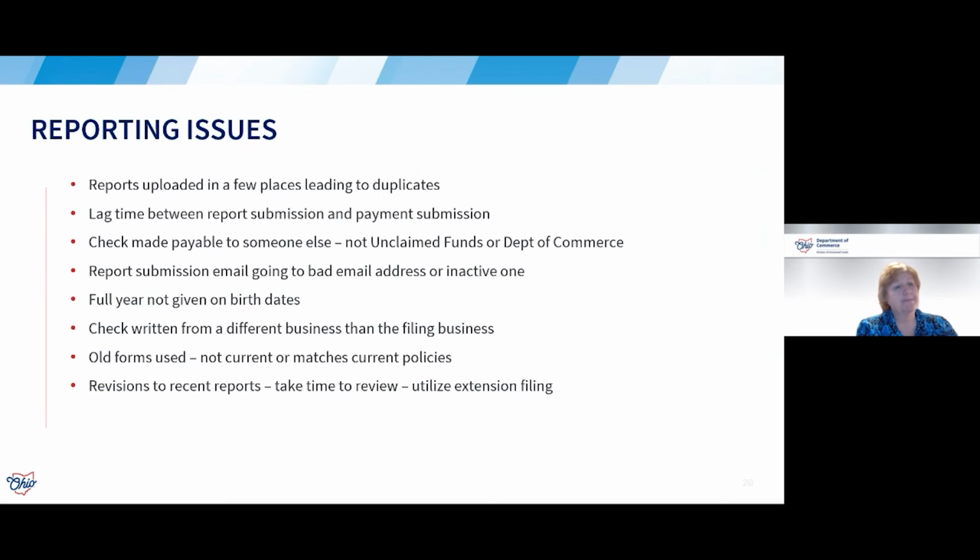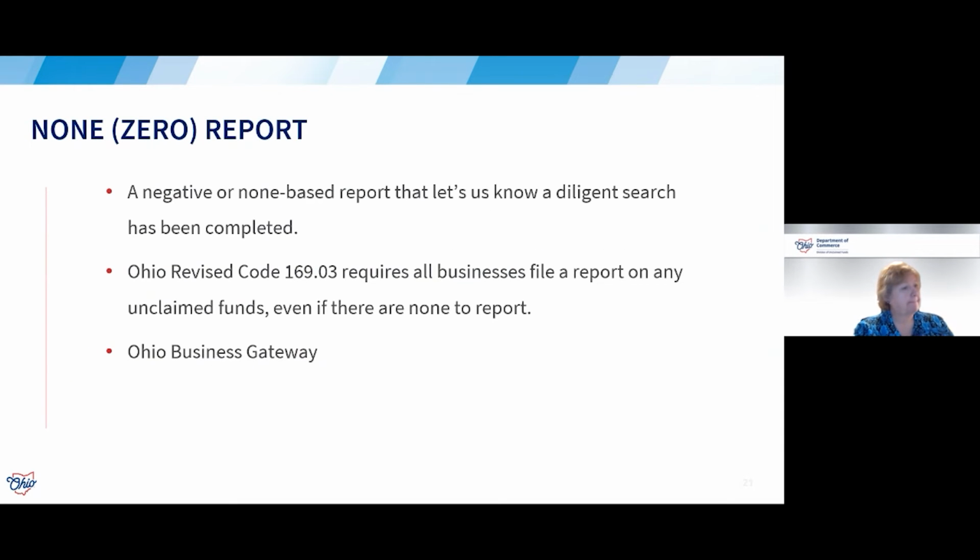Next slide, please. Negative reporting. As we told earlier, we have negative reports or non-reports that need to be filed. This tells you you've done your due diligence, you've looked at all your data, and the report does still need to be filed.